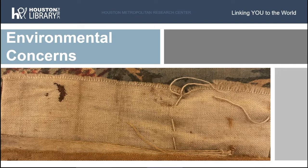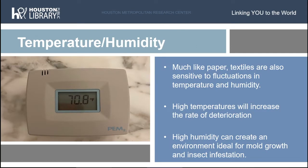Now on to the real preservation heavy portion of this presentation here. I want to talk about environmental concerns and the ways that different environmental factors are going to affect textiles. So much like book and paper collections, textiles are incredibly sensitive to fluctuations of temperature and humidity.